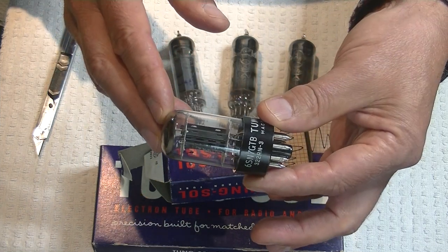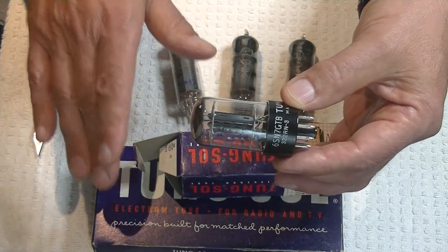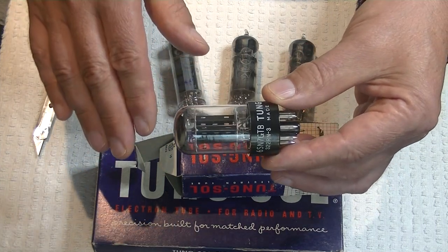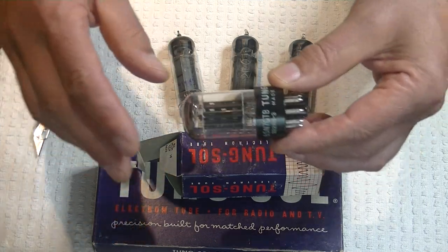These are wonderful sounding tubes. These are new old stock, new in the box, new in the sleeve. That never happens with TungSols. They didn't have high production numbers. And as a result, they're fairly rare. And of course, they are expensive.